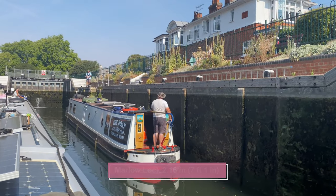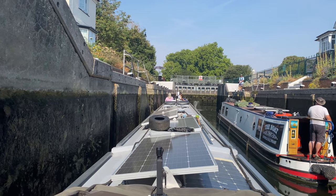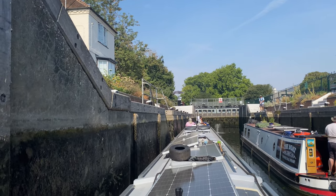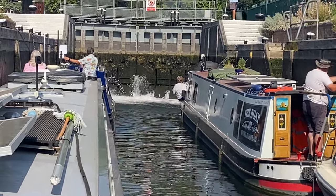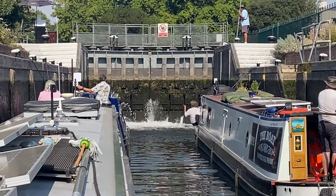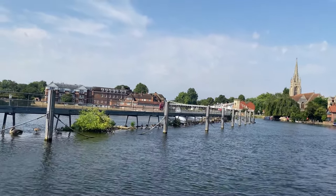So this is Marlow Lock, and I've just been reminded you're supposed to turn your engine off in the locks, and Jan shouted to Tony and that reminded me to turn mine off. Not used to doing that in locks. Sorry about the wind noise, folks, but this looks really pretty round here.